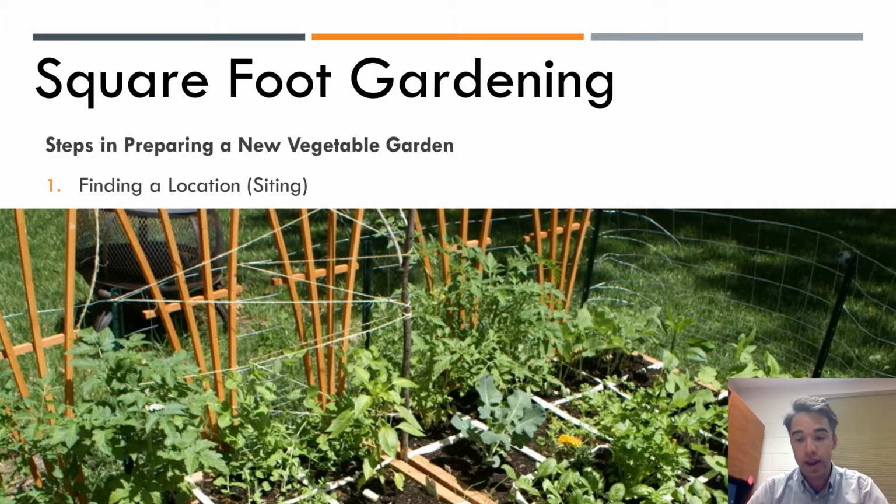The third one is space. How much space do you have available? You can grow a lot of food in a 2-foot by 2-foot bed, but if you want to expand your vegetable garden, you've got to think of, how big of an area do I need to make sure that I can have the tastiest, biggest, best vegetable garden that I can grow, or that I comfortably want to grow.